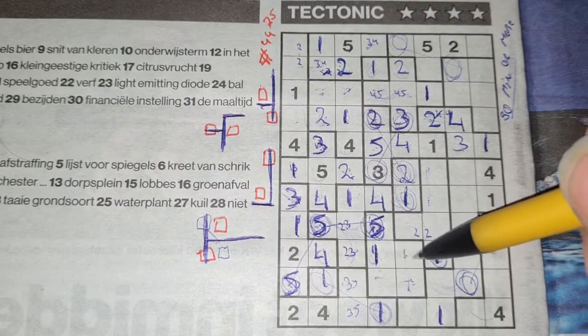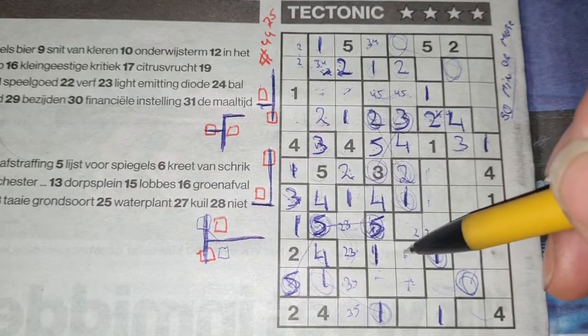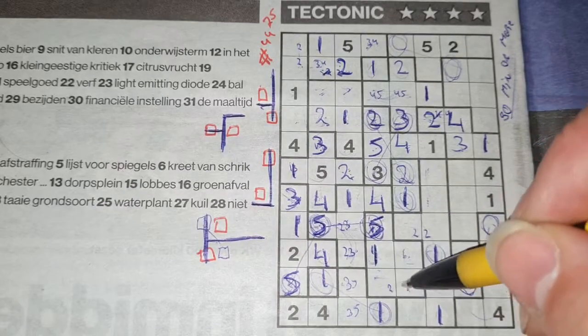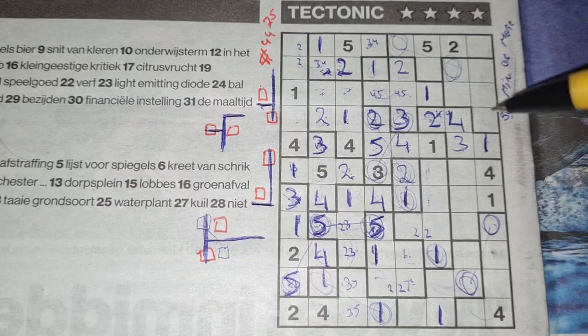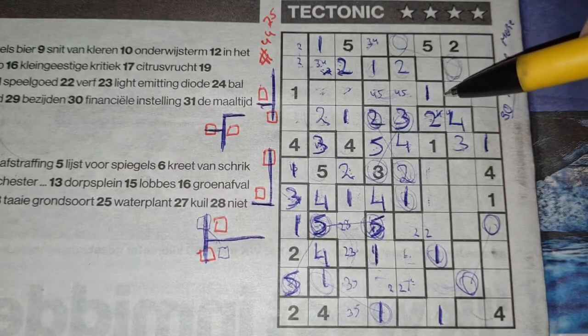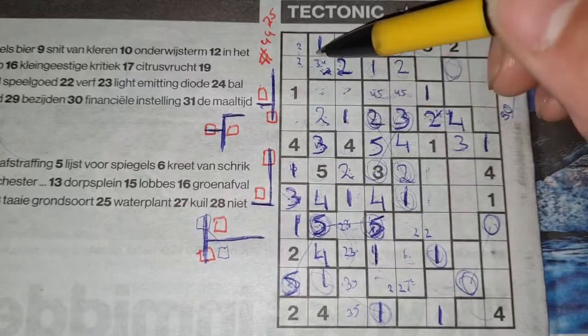Then this box can be a 2. We have a double 2 there. If I place a 2 here, I cannot fill any 2 in one of those two boxes. So the 2 could be here, could be there. Yeah. Let me go up.